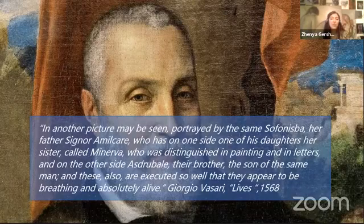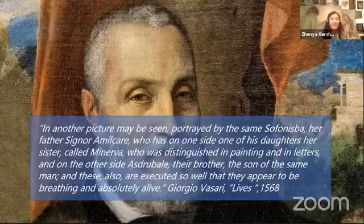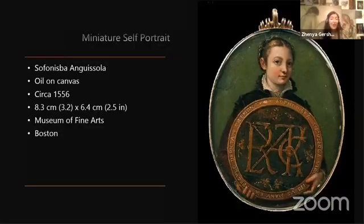And these also are executed so well that they appear to be breathing and absolutely alive. So Vasari was cranky at times, and he critiqued the artist, and he had a lot to say when he didn't like something. So this is a huge praise, as you know, that they're breathing and absolutely alive in this painting.